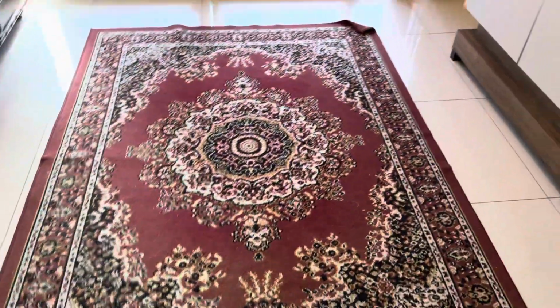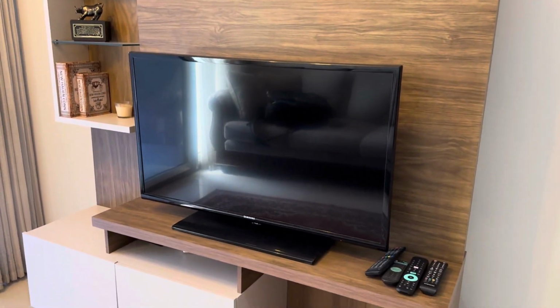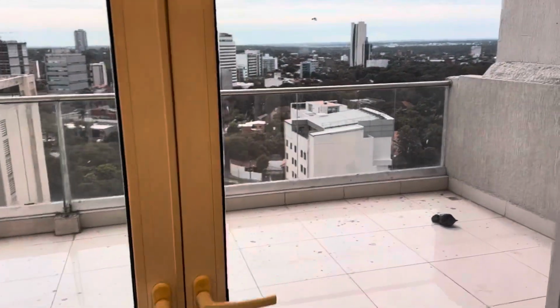Beautiful piece of shit carpet. It's great. This is their decorations TV. I have been here 3 weeks. I have never turned that TV on. I do not watch TV. TV is for low-income beta males. So let's see here. There's my bag. It's pretty much packed. Let's go out here.